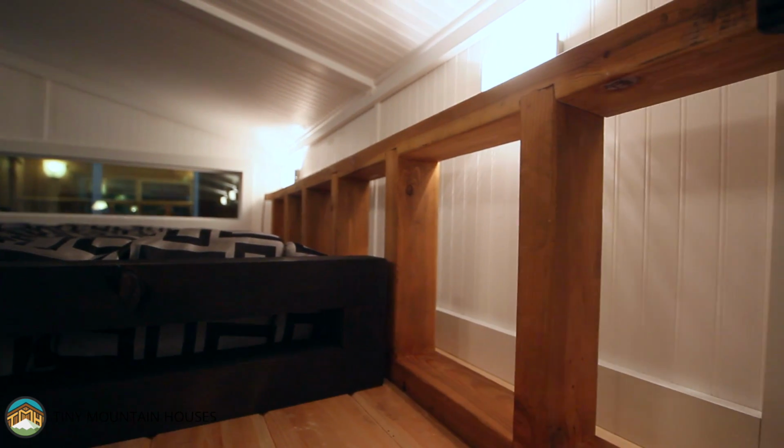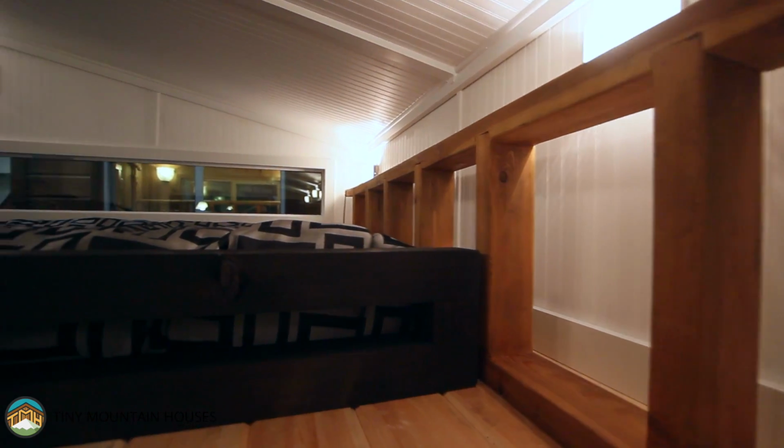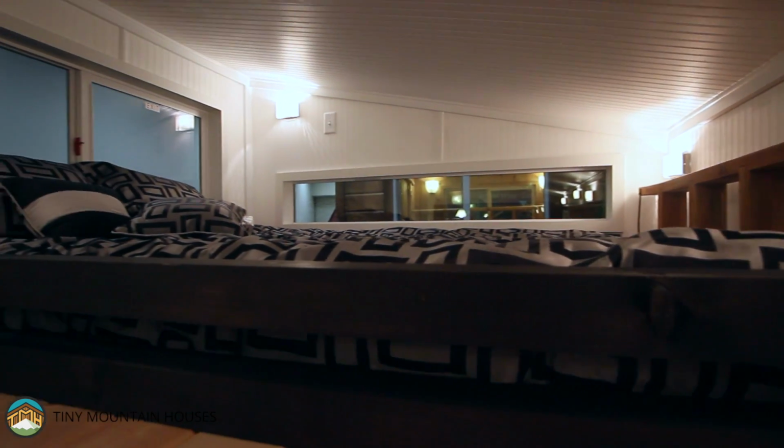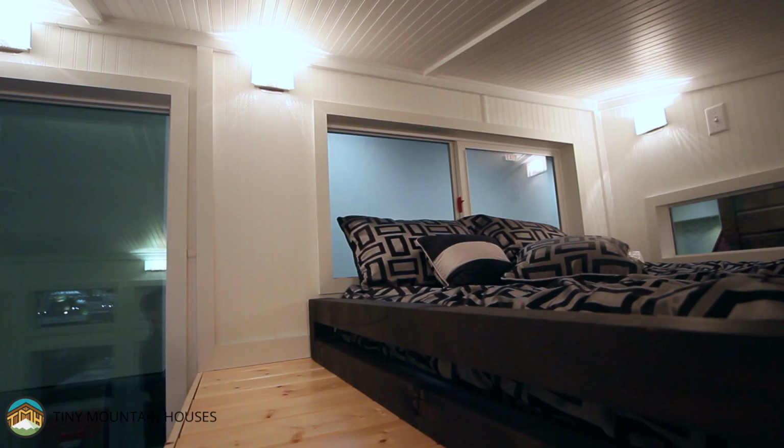You'll see the ladder, the standard ladder comes with every one of our houses. That hangs on the front of the loft for easy access. And it's portable, of course, as you can see. You'll note the sconce lighting in our home. These are standard lights.